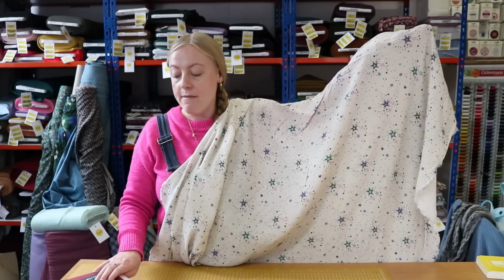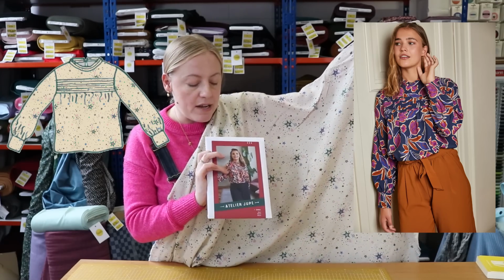And the pattern that came to mind for me was the brand new pattern from Atelier Jupe, and that is the Emma blouse. So it's a really classic blouse shape, and then it's got the pin tuck detail that is very fashionable at the moment at the yoke area. It's a really pretty blouse, and it would pair really well with some jeans, so something that you've already got in your wardrobe probably, or you could even put them underneath a pair of dungarees.